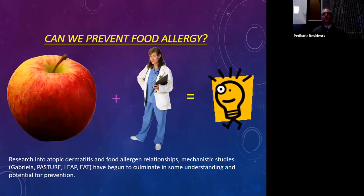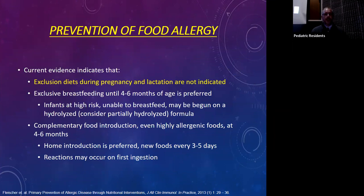So can we prevent food allergy? That would be great, right? Well, we're not very good at that. Current evidence right now shows that exclusion diets during pregnancy and lactation are not indicated. Exclusive breastfeeding until 4 to 6 months of age is what we're all doing, right? So that should be the universal. Complementary food introduction, even of highly allergenic foods at 4 to 6 months of age, is what's recommended next, because we feel like 4 to 6 months of age is a window where there is oral tolerance induction.